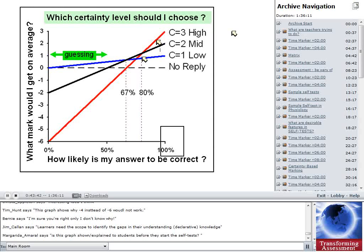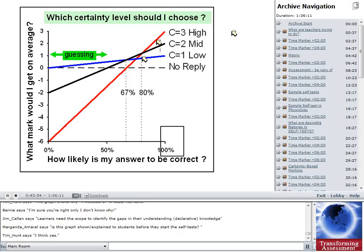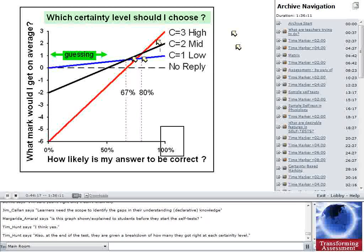These 3 lines here that show C equals 1, C equals 2, C equals 3, there's a zone of the likelihood of getting it right for which each of these is actually the highest graph here. If you're between 60 and 80% right, then you're best off to go for C equals 2. You're marginally better than C equals 3 or C equals 1 in that range. But as I said, the main distinction that students will usually be making is between high likelihood of getting it right, fairly sure, or pretty unsure, the red line or the blue line.